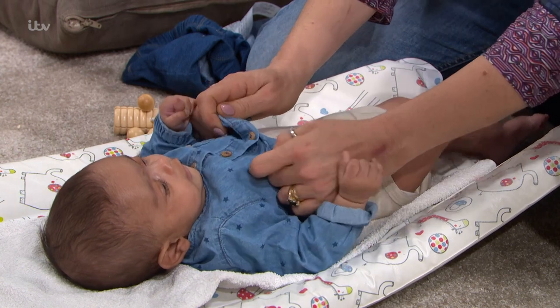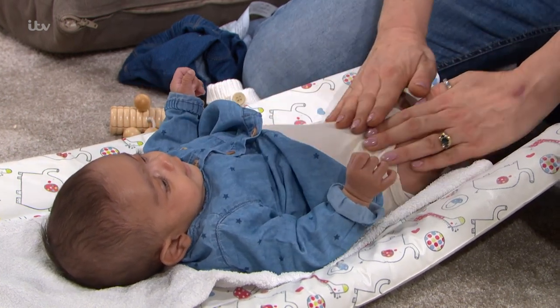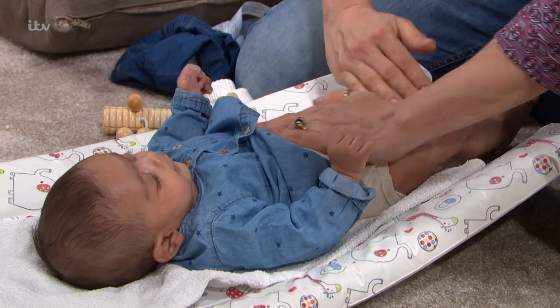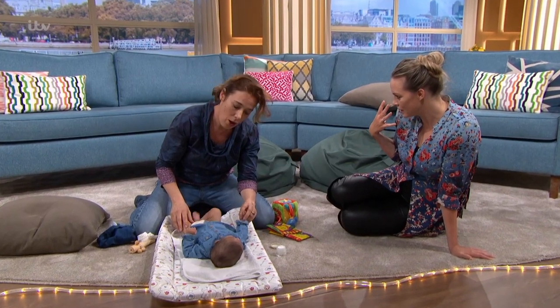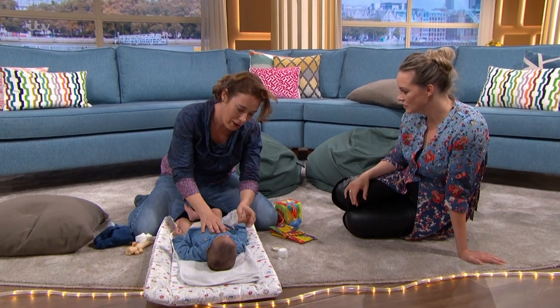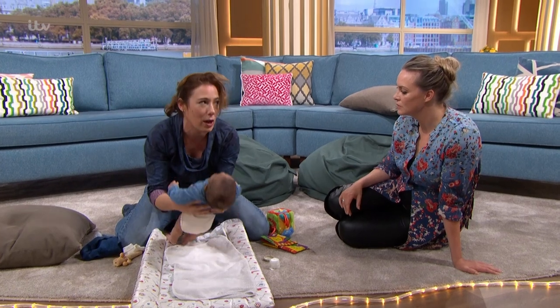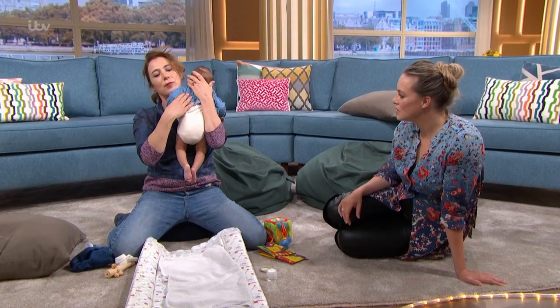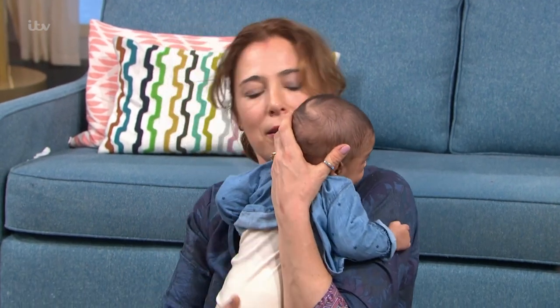And there's a whole load of moves you can do, but everything is just following the peristalsis, so just going towards the exit and doing circles. So if you want to comfort them, or wind them, don't pick them up and pat them on the back? Absolutely. You could either do it on their front, or you could pick them up and do it anti-clockwise on the back. So do that rather than a pat, do the same movements on the back.